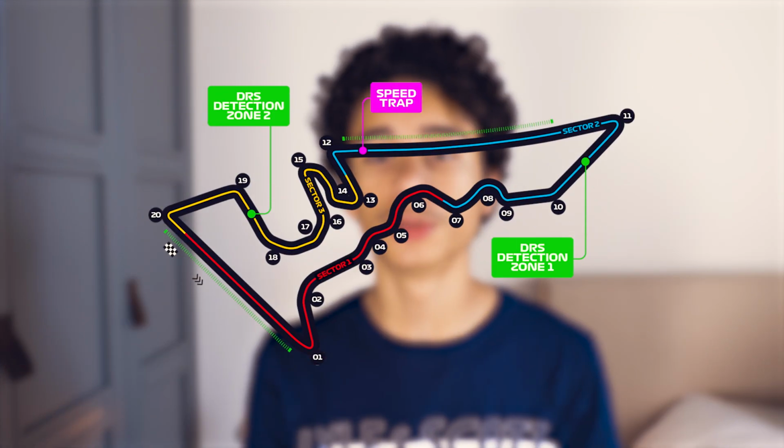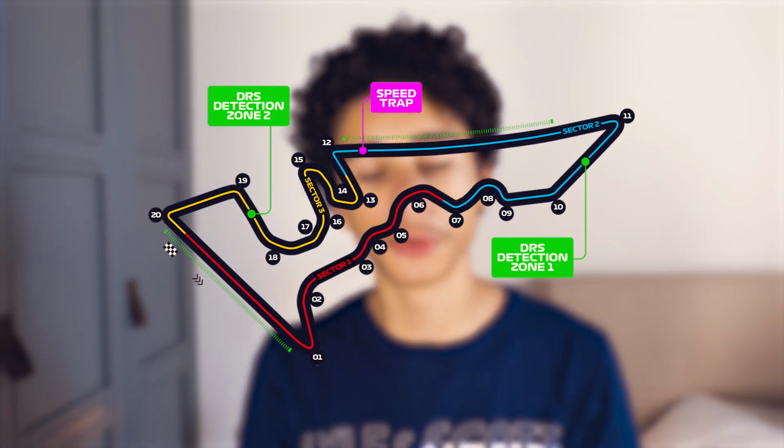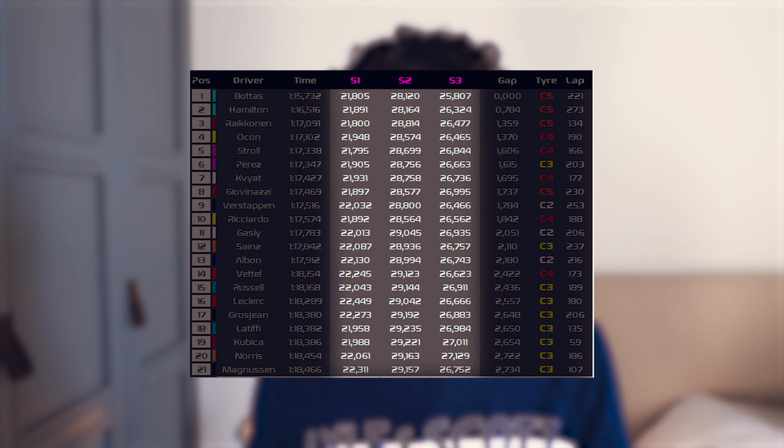Tracks often consist of a combination of corners. Think hairpins, steady radius corners, chicanes, and much more. I'll go into detail into these corners a bit later. Tracks can be divided into 3 different sectors, Sector 1, Sector 2, and Sector 3. So why would you do this? Well, it allows the teams to analyze their race lap times per sector. So if you see that you're very slow in a certain sector, you can see, oh, this is a fast sector, so maybe we have to reduce downforce in that sector, but allow for less drag.